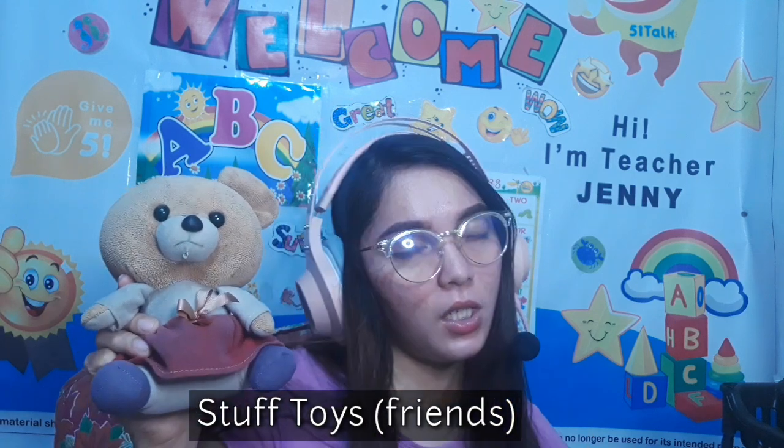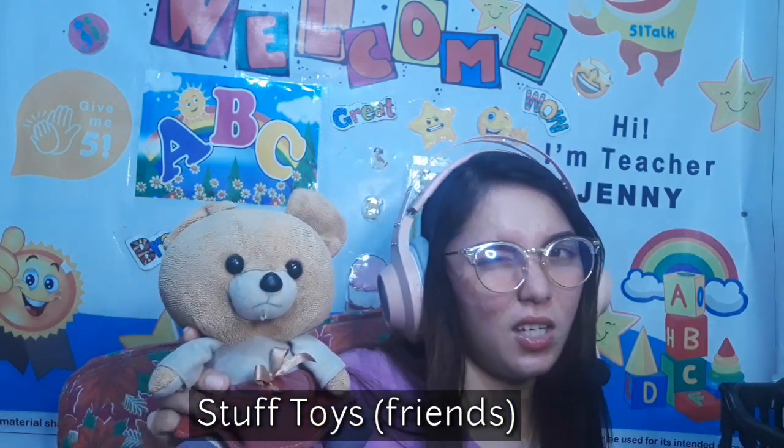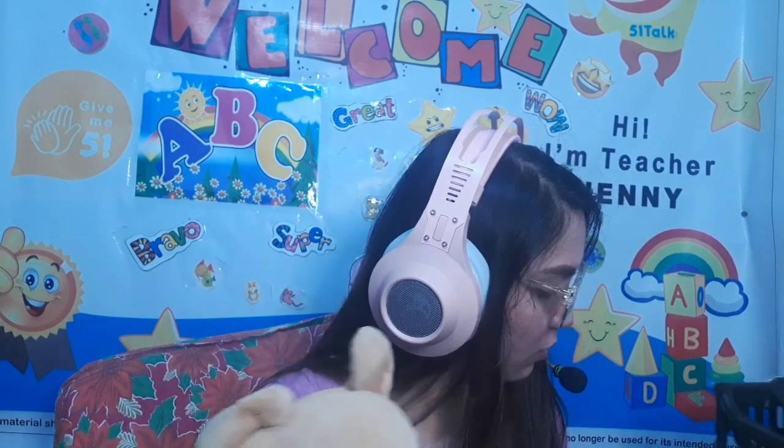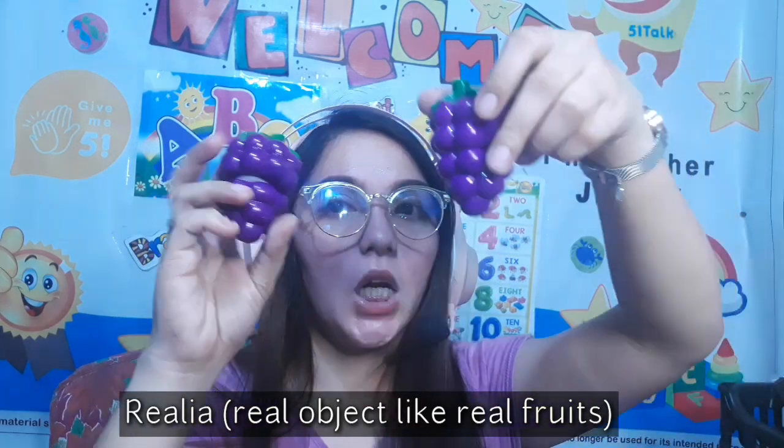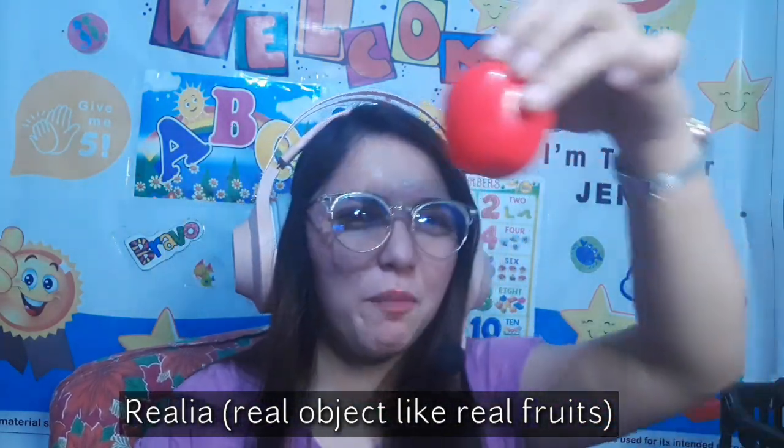And then afterwards, dapat meron kayong mga realia. For example, no, that's not a realia. This is a stuffed toy. Okay, I have another one here. Let me just get it. Okay, there we go. Dapat meron kayo nito. Importante ito kasi this will also get the attention of the students, if they're not listening. So, dapat meron kayo nito pag NTT na kayo. And then, like this one, realias. These fruits, grapes or apple or burgers. Okay, anything na pwede nyong magamit sa pagtuturo.